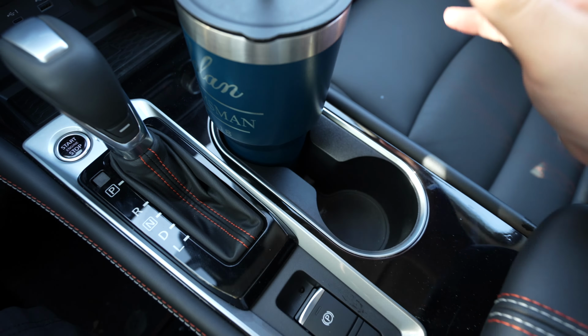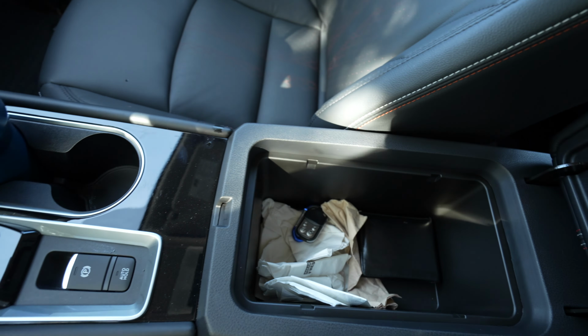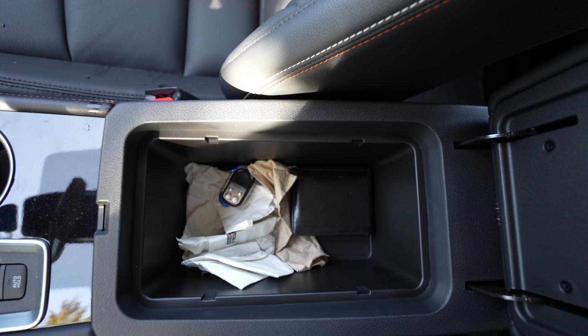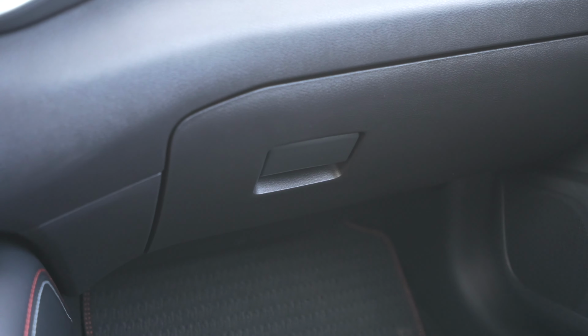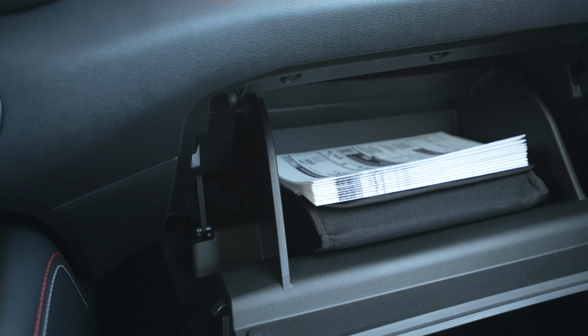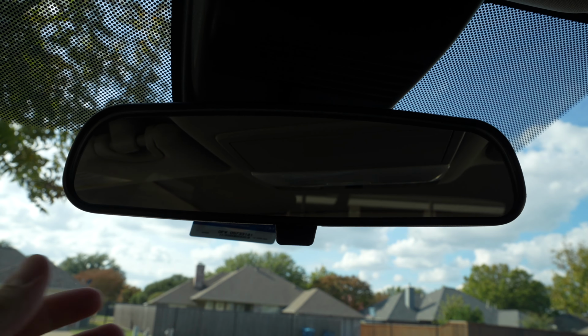The armrest is soft. You do have this stitching running right down the middle, which maybe could irritate you just a little bit, but then when we open it up, you've got decent space inside, but there's no light and no charging ports. Glove box over here is not a locking glove box, if that matters to you, but it is soft opening.